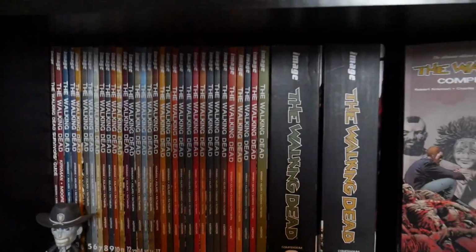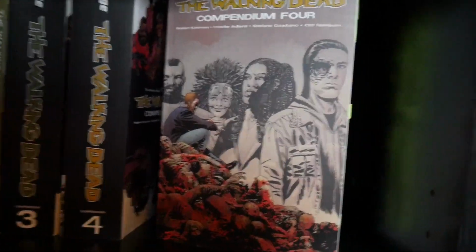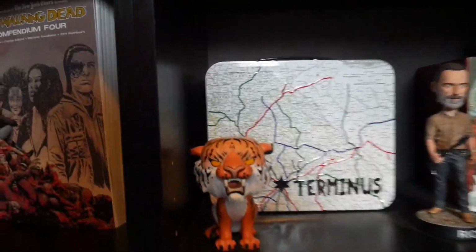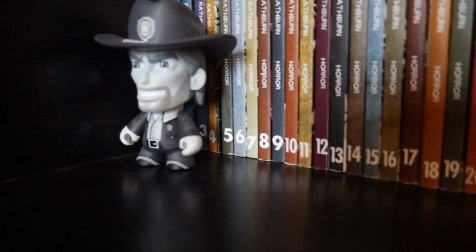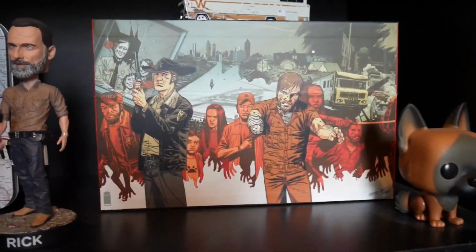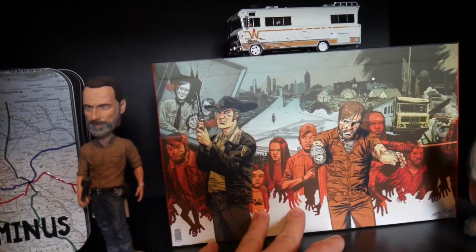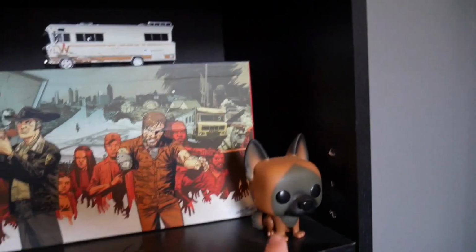So then you come down here, you have volumes 1 through 32 of The Walking Dead, compendiums 3 and 4, and then the Barnes & Noble exclusive compendium. I'll go over that in a minute, because I know I'm going to get some questions about why I have that. Then we have a Shiva Pop. Oh, also we have a little Rick Grimes figure that came in the Mega Box, which I miss a lot. And then we have a little Terminus Lunch Pail, Rick Grimes bobblehead, the 3 compendium set for the 15th anniversary. And then we have the Dale's RV, and then we have a dog Funko Pop.